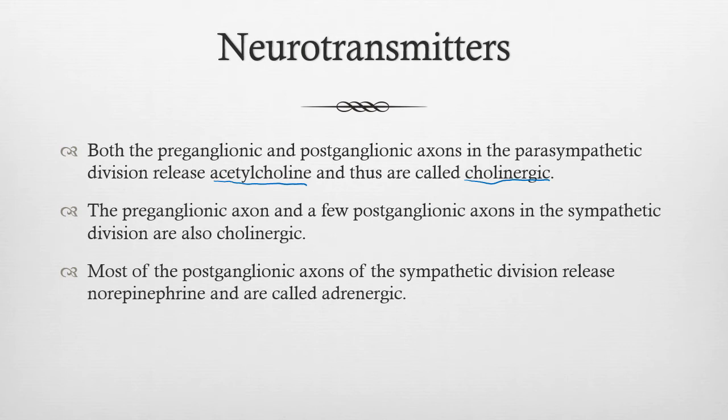The preganglionic axon and the postganglionic axons for the sympathetic side are going to use cholinergic neurotransmitters as well and have cholinergic cells, except that on the postganglionic side, only a few of the postganglionic axons are using cholinergic receptors. For the most part, they're going to use adrenergic. And so we're going to use norepinephrine rather than acetylcholine.